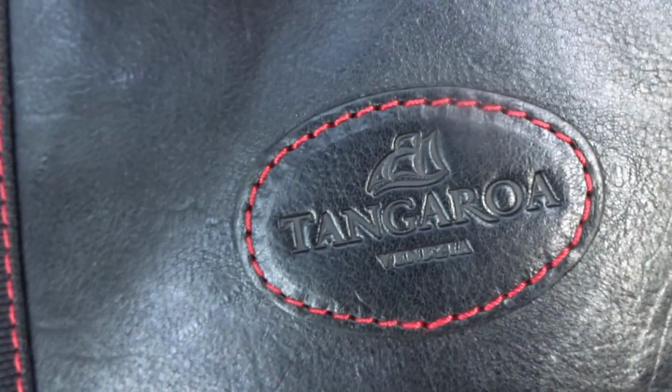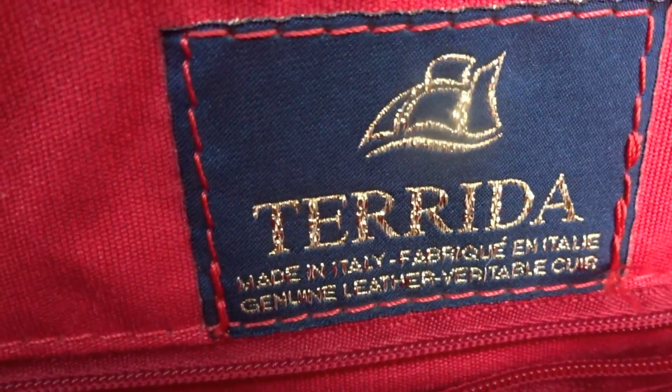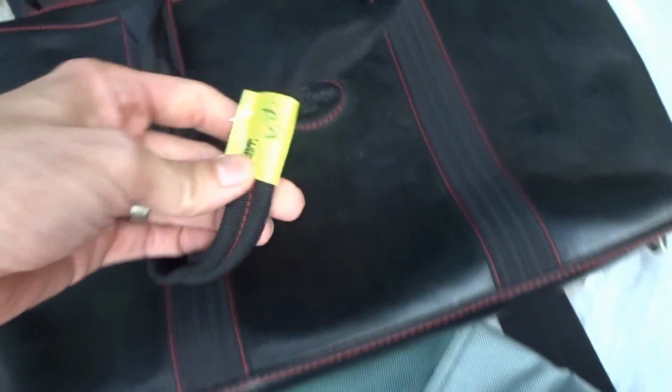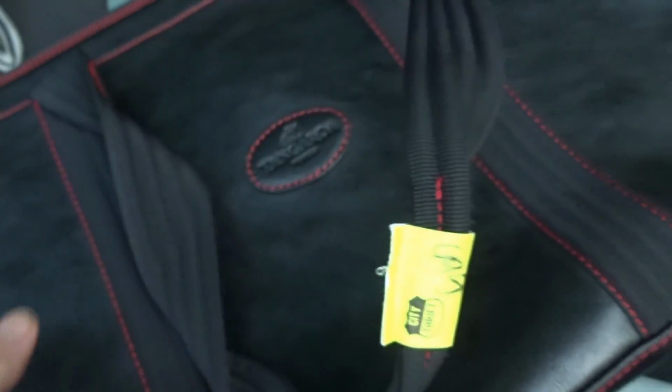Tangaroa or something like that. But what was interesting was this right here. Check that out. It's leather made in Italy. Really, really nice looking. I don't know if it's like a laptop bag or what. And it was only, I think, $6.99. Can't really read it, but I think that's what it was, $6.99.